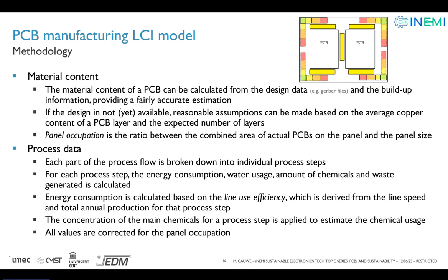Important to note here is that the PCBs are manufactured on large production panels, and only part of that space is used as a usable area. So this is taken into account by the panel occupation. So basically the number of PCBs you can put on a panel.